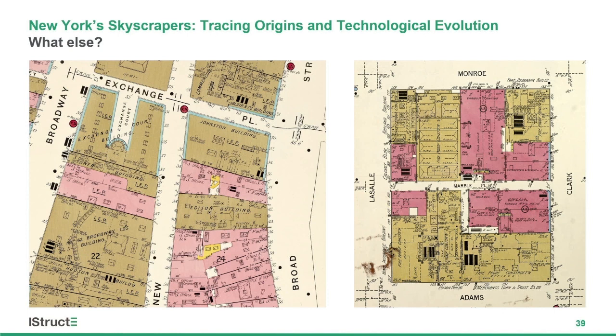On the left, a chunk of lower Manhattan, actually very close to my office. On the right, one full block of Chicago's Loop, except this map actually is from before it was called the Loop, because it wasn't called the Loop until they built the elevated railroad going in the Loop. The pink buildings are not fireproof, the tan buildings are fireproof.